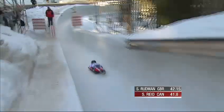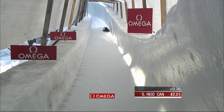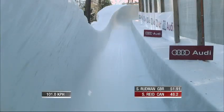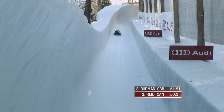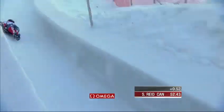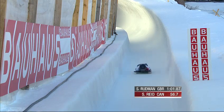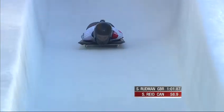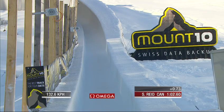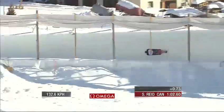Sarah coming into Horseshoe nice and high. Beautiful line through there. She should have some good speeds coming out. 101. Not bad at all. She can find some speed at the bottom of the track here, keep things together. She's going to be in the mix. Well, anywhere in the top 6, you've got to fancy your chances of a medal. Half a second back. She's currently carving her way down to 9th place. Little hit there is not going to help. And she's on a Bromley, just like Shelley, almost the exact same kind of sled, but 132 speed.